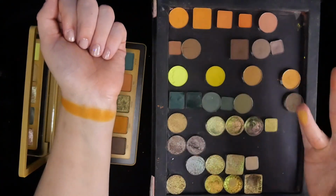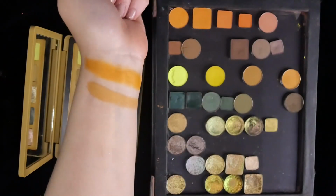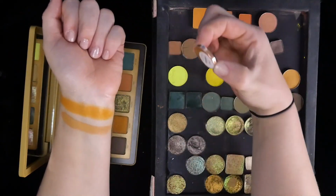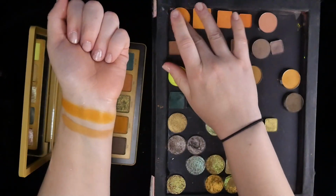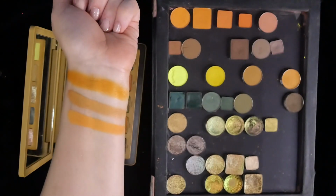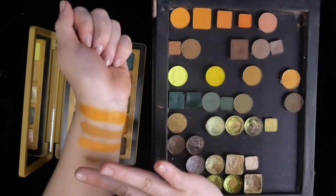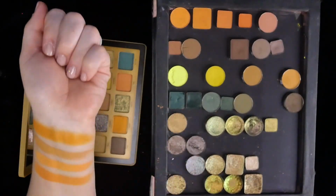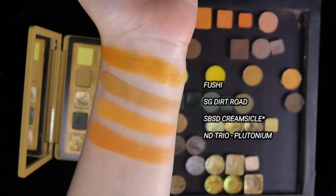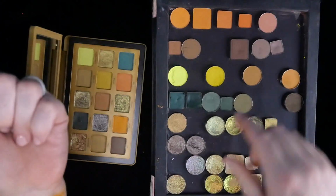So let's go ahead and try Dirt Road from Sydney Grace again. Okay, so this now is a lot more muted and yellow. Okay, we're going to try this one from Shine by SD. It's called Creamsicle. Okay, that's a good contender. And we're going to try Plutonium from the Triochrome palette. Okay, those are probably the only close ones. I do think Plutonium is the closest, so we'll do that.